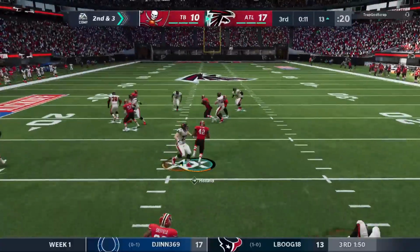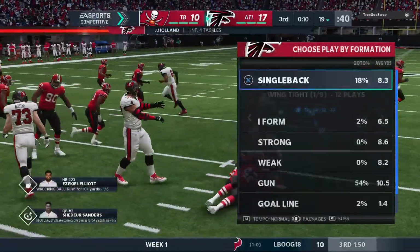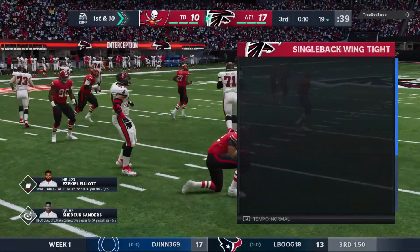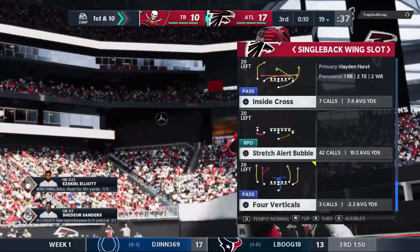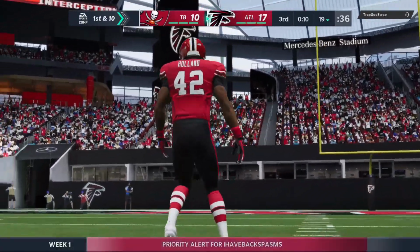He rifles one that's intercepted. Picked off down at the 10. And he returns it up just shy of the 20 to the 19-yard line. The Falcons take over 1st and 10 at their own 19-yard line.